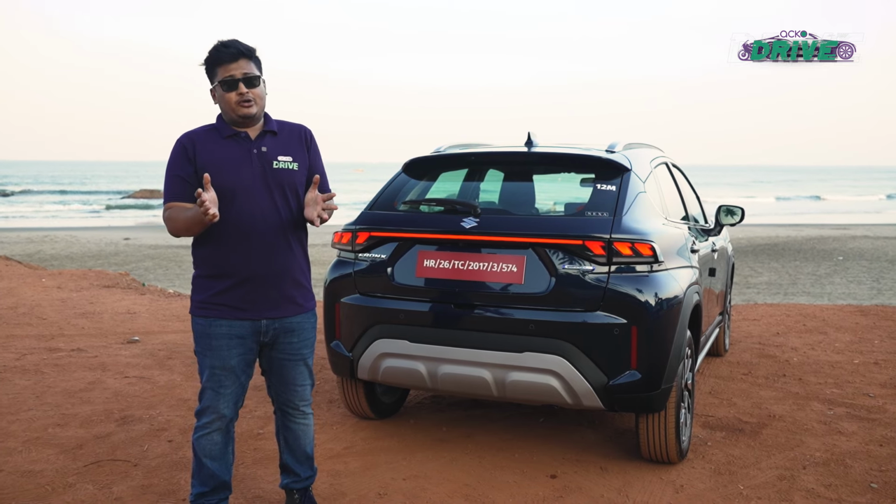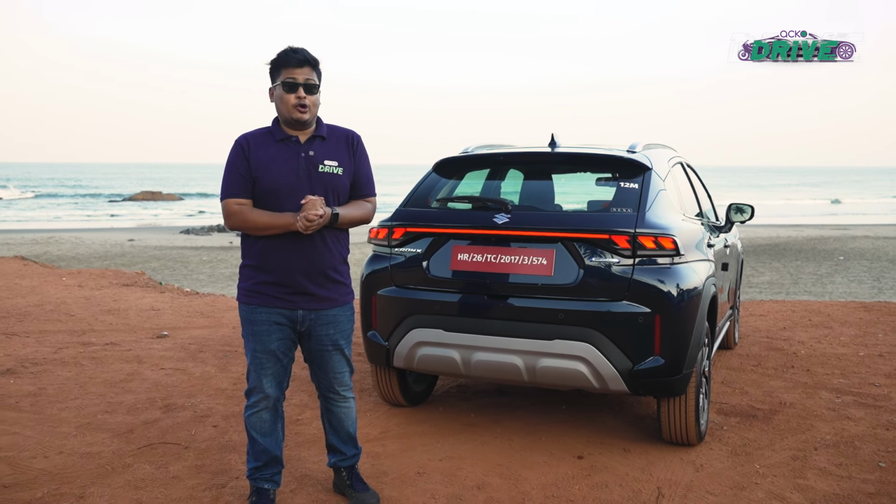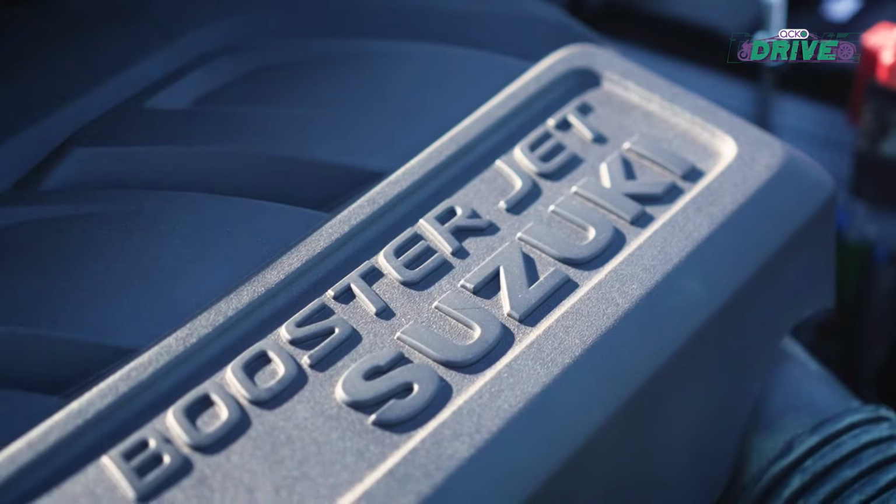And Maruti, did you really not think about the northern belt while naming your car?